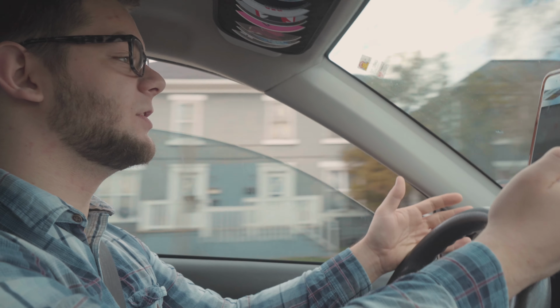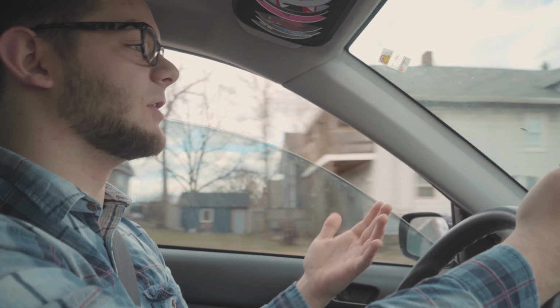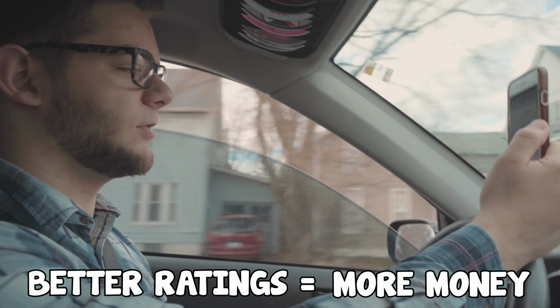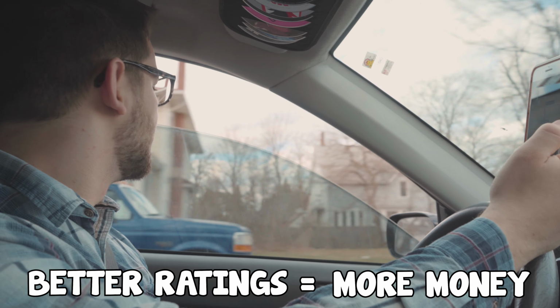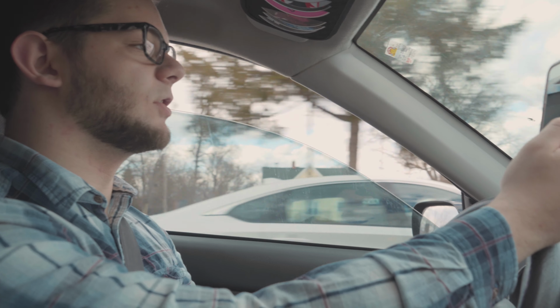If you get the food to the customer super fast, it'll increase your rating, and the better ratings you have, the more opportunities you have to make money. So it's something you always want to look out for, is your rating.